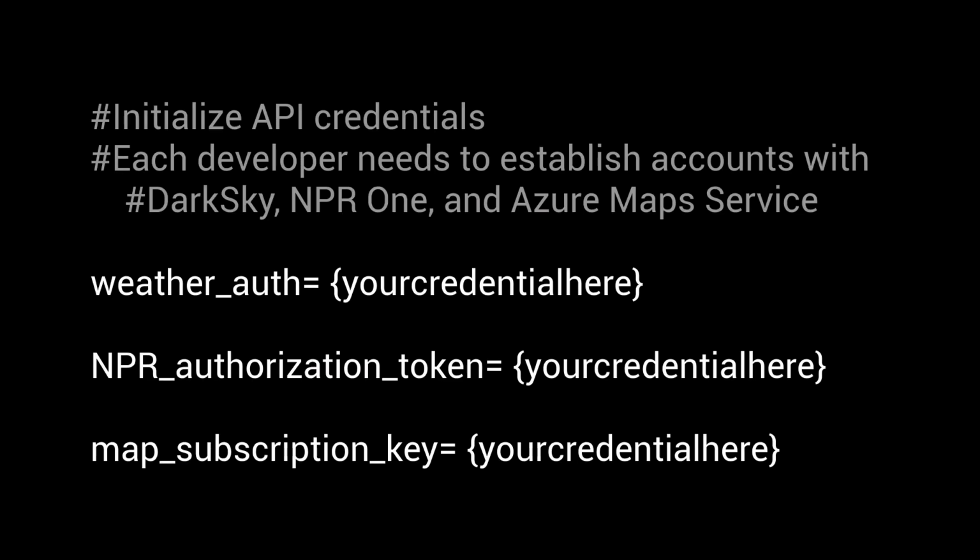In the code, you'll notice placeholders for API credentials. These will come from your accounts. As I mentioned earlier, please be careful not to publish your credentials on GitHub. If you accidentally commit them to your repo, you'll either need to change your credentials with the API provider or delete your repo and start a new repo.